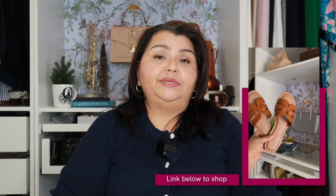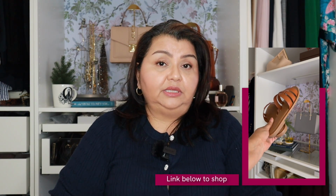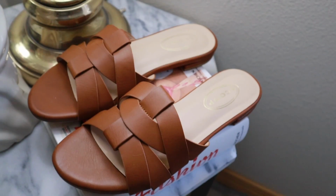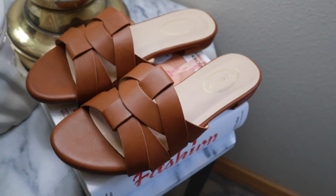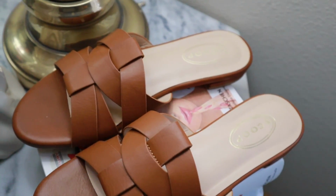I picked these up because I wanted to compare them to the Amazon Drop sandals that I have that I absolutely love, because I wanted to see if they were as good, if they were similar. I do like the way the leather or faux leather is banded on these shoes. I don't know that they're going to be as comfortable because the ones from the Drop by Amazon are super comfortable. I can walk in those sandals for hours.